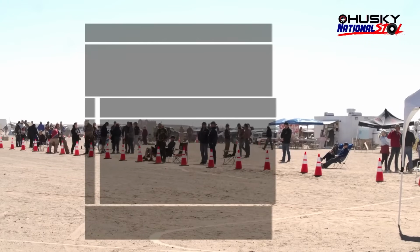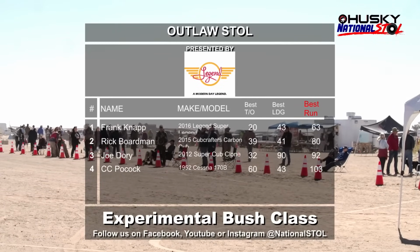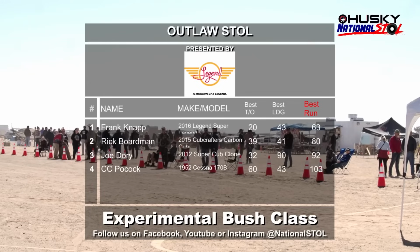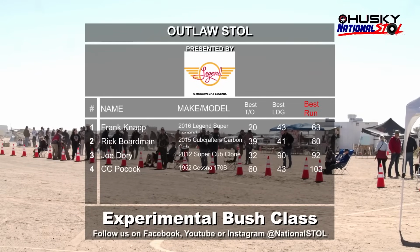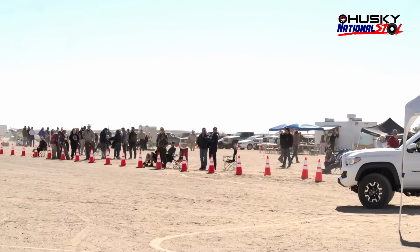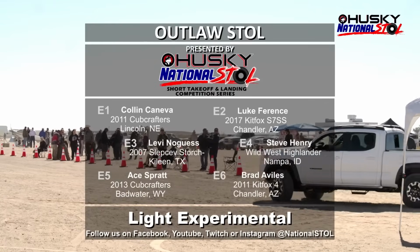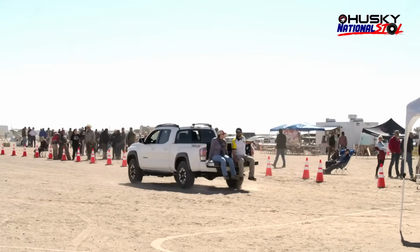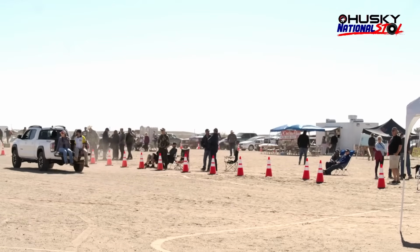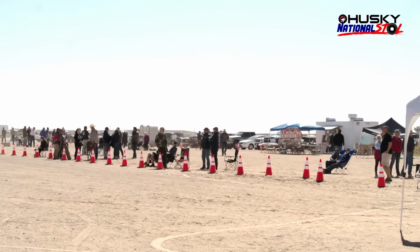Experimental Bush recap. Man, that was a fun one to watch. Frank Knapp, the legend Frank Knapp, came all the way down 63 feet for first place. Second place, Rick Boardman with 80 feet. Third place, another name that's legendary in my books, Joe Dory. And in our light experimental, Steve Henry, Yeehaw 6, has taken the top spot once again with a combined score of 45 feet. Second place coming in here at 98 feet combined is Levi with his Storch replica out of Killeen, Texas. And in third place, 102 from Mayday STOL, Mr. Colin Kaneva and his Carbon Cub.